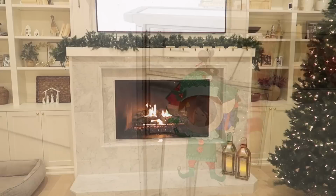If you have a Frame TV, I ordered this print from Etsy and I think it's so pretty, so I'll link it below.